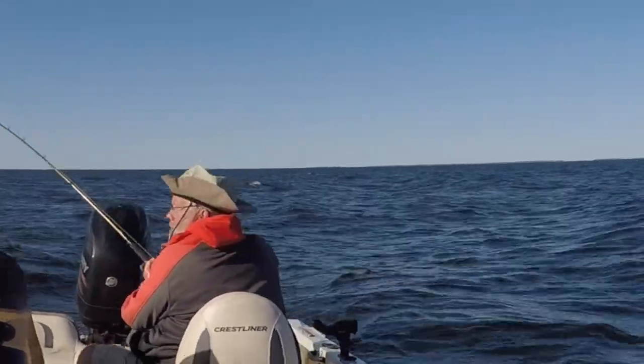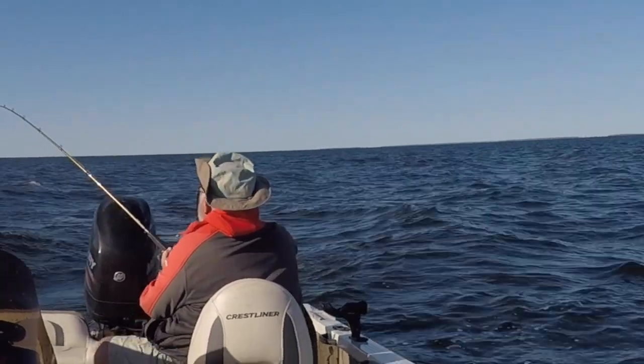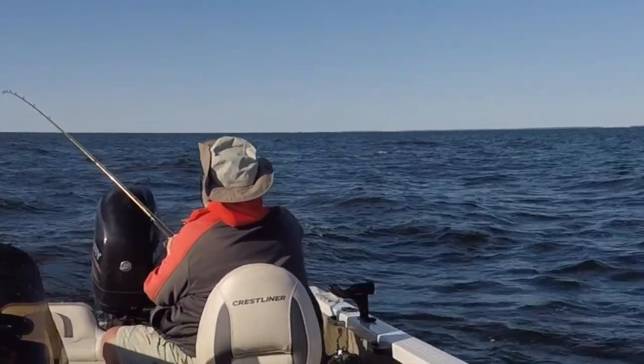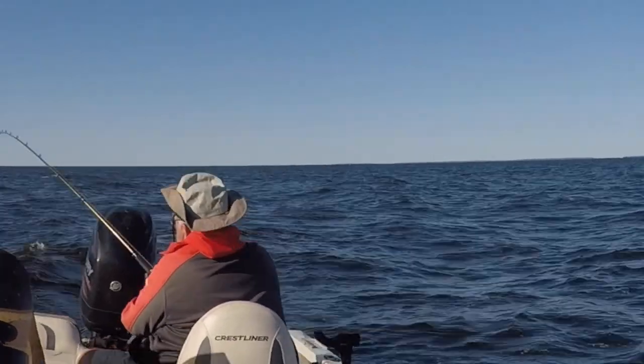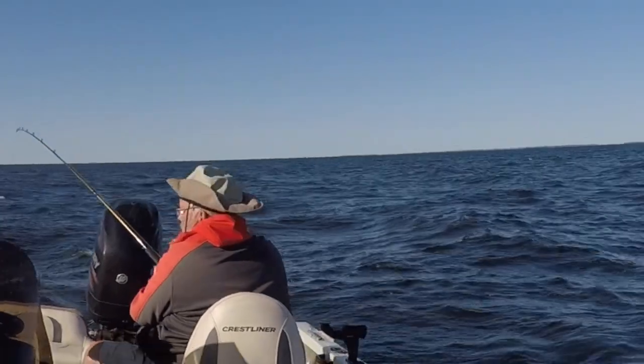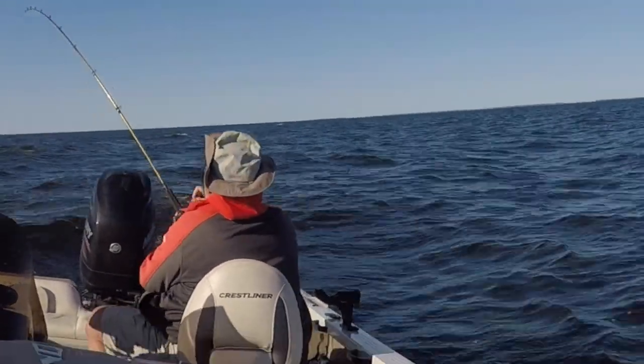But in this case, I'm watching the tip of the rod, and it just totally unloads. It's like the fish ambushed the lure and was carrying it toward the boat. So the rod tip was just acting weird, so I picked it up and started reeling, and all of a sudden there's a big fish on.